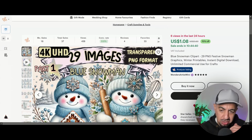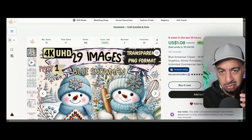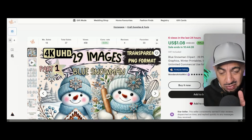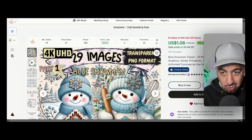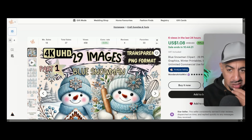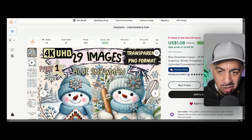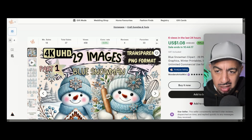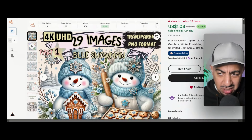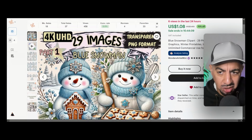Now, the thing about this is you got to understand a few things. The first listing that this shop actually put onto the Etsy platform was about 5 months ago. So the shop itself, in terms of its listings, is very recent, okay? Which is also a very good sign, because if it can sell already, it's a good sign. It's doing some really fantastic things here, making sure that the images are really, really nice, high quality. It's got that sort of, I guess, vintage flavor and that blue snowman clip art.